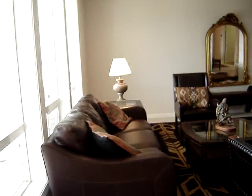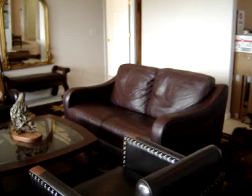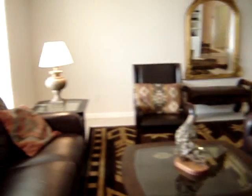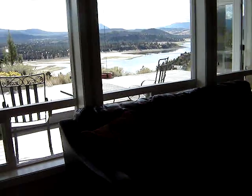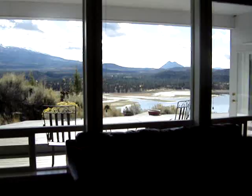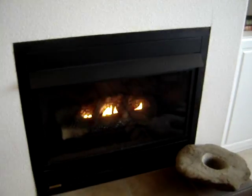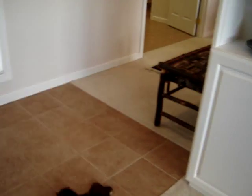Look at this living area. Again, what can you say about the view other than my gosh? Gas fireplace. Tiled entry.